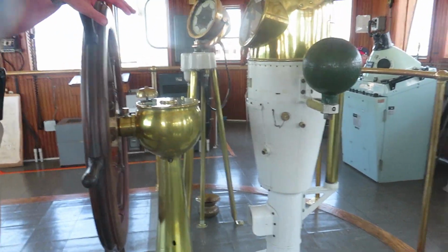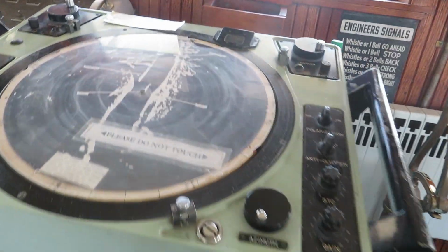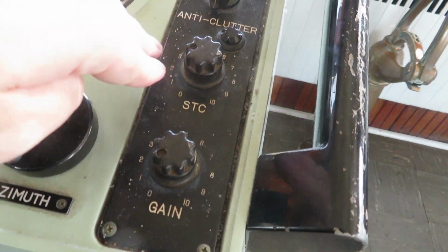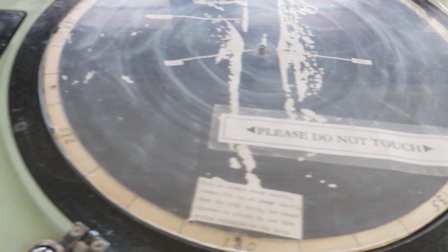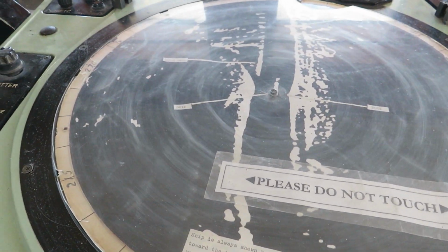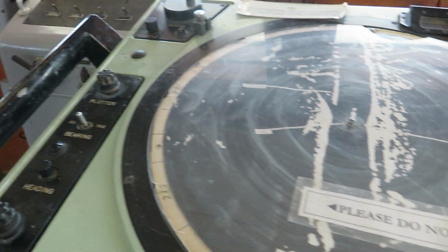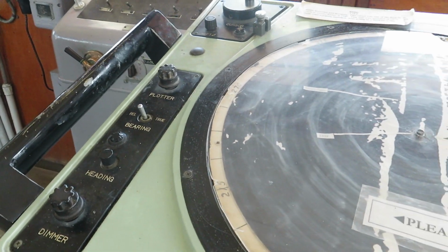The other things of interest up here, in 1946 or 47, it was one of the first ships that got radar after the Second World War. And these units are actually 1970s versions of the radar. Really?